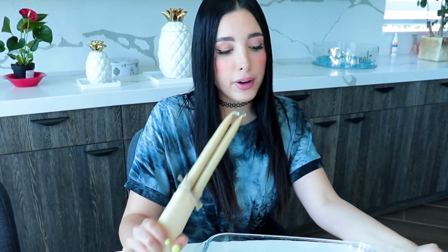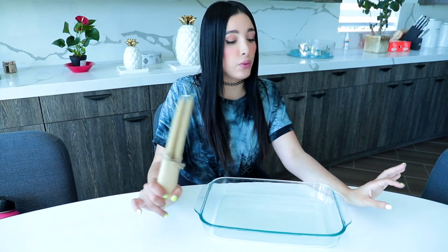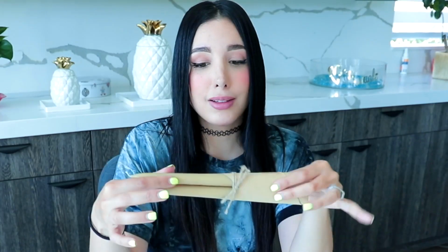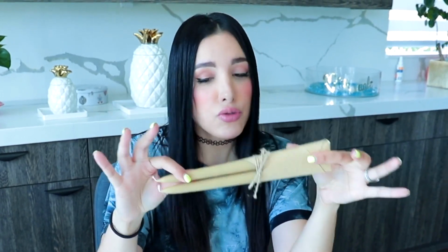So we got our candles right here and I'm supposed to put them in water, but I have no idea if this is supposed to be warm water or cold water. These hacks don't give you detail. I'm leaning more towards warm water because that makes more sense if you want to bend this candle. But also, we only got two, so only two shots to do this.